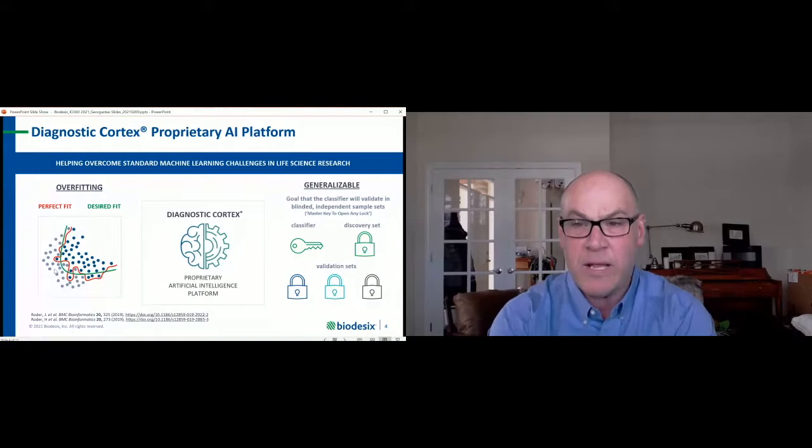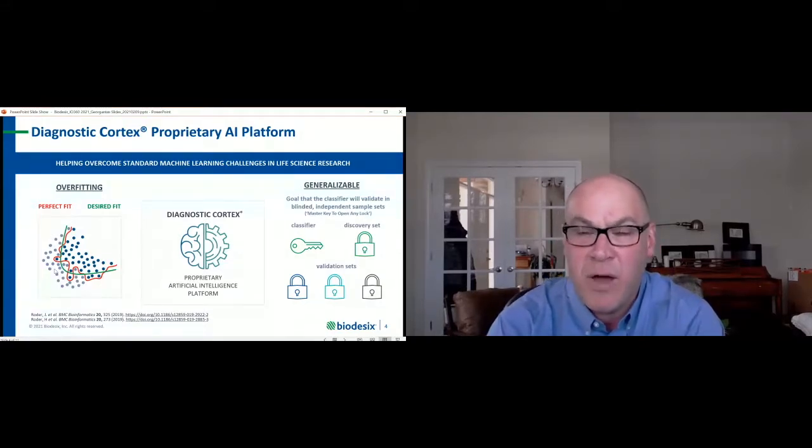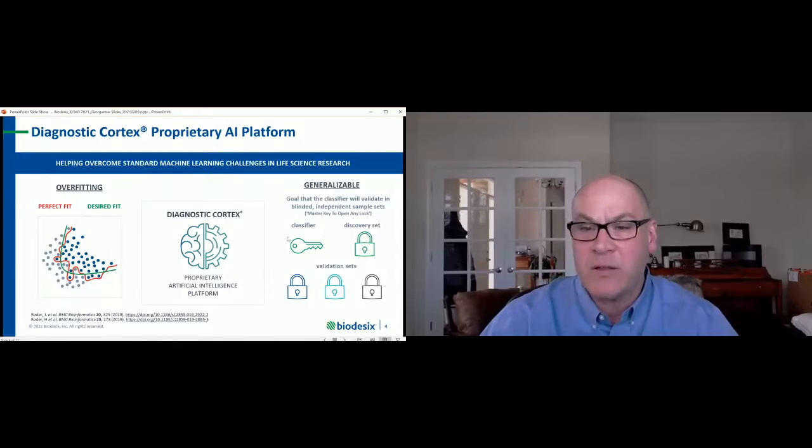where, if we look at the analogy of this being like a lock and key model, if we're overfit, what we end up with is a single key that only unlocks our discovery set. So it's specific for that set. But by finding the desired fit, what we actually end up with is a master key that works for the discovery set. It works well, and then it works well in validation set after validation set after validation set.